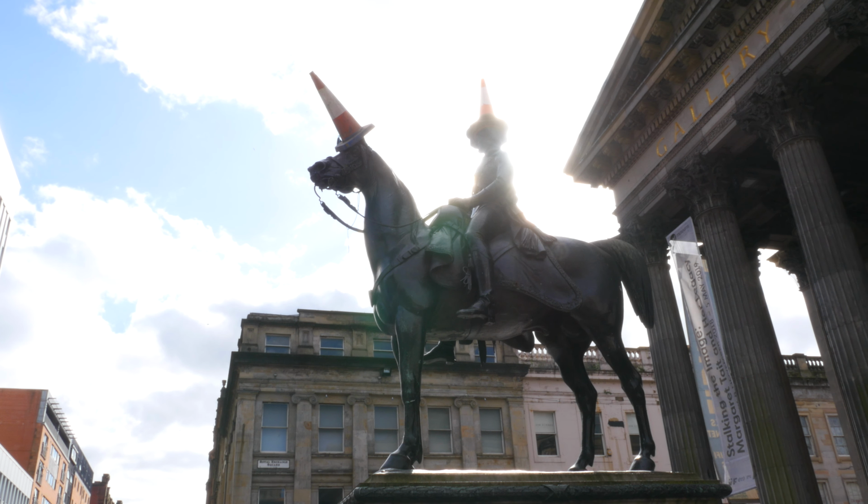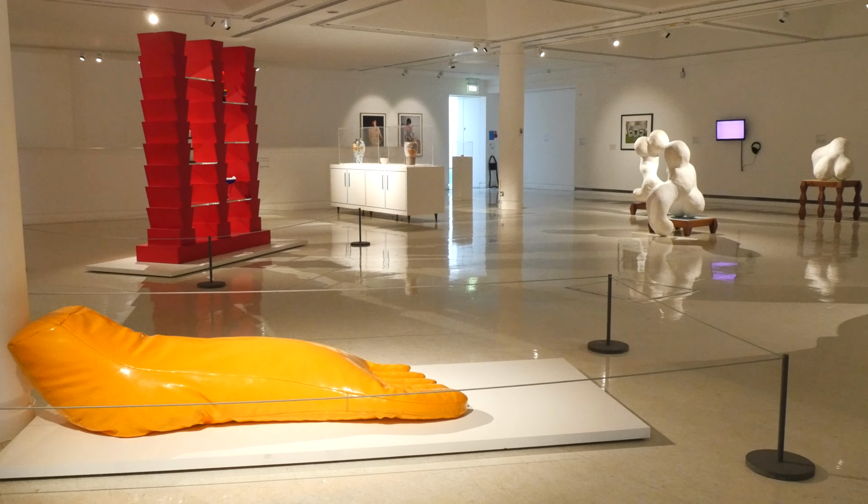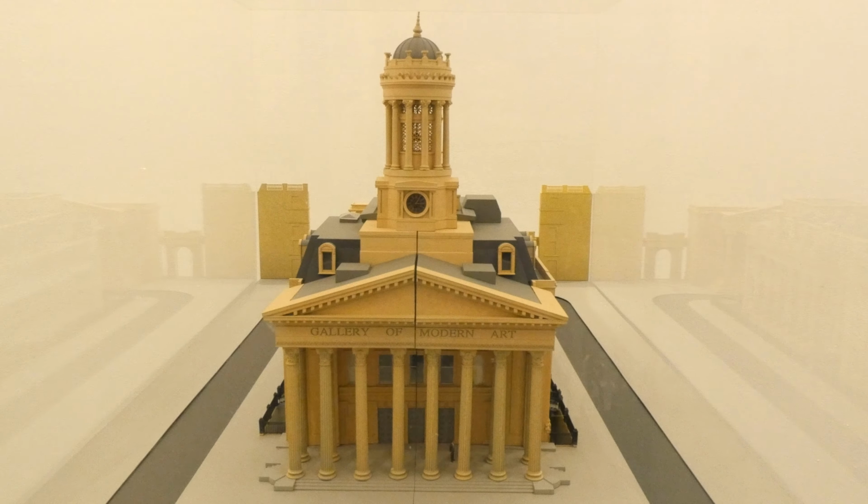The Gallery of Modern Art is the main contemporary art museum in Glasgow. You'll find works here by local and international artists, and it's free to visit. Why not pop into the gallery for an hour or so to discover some intriguing art?